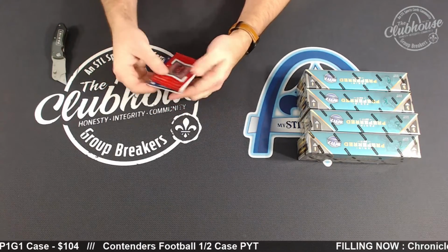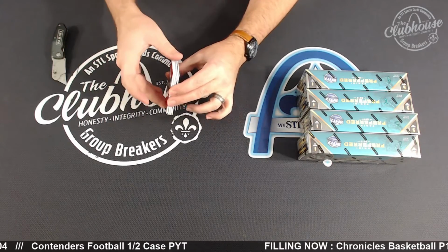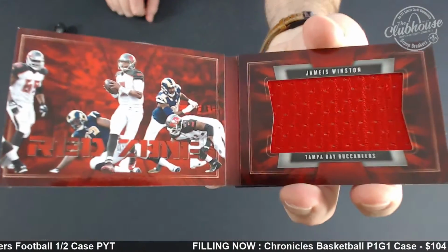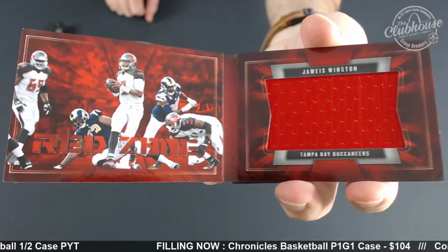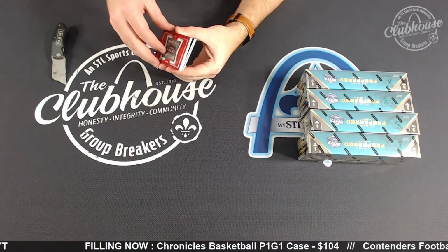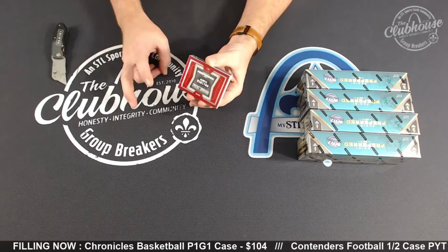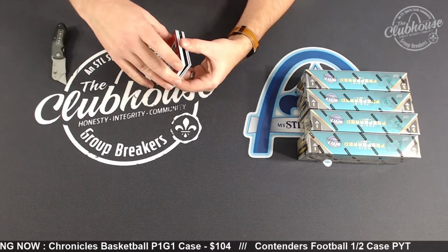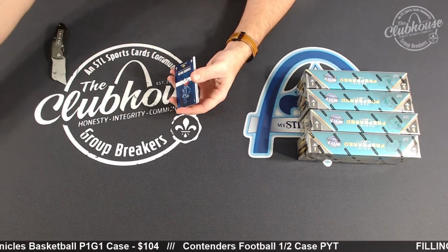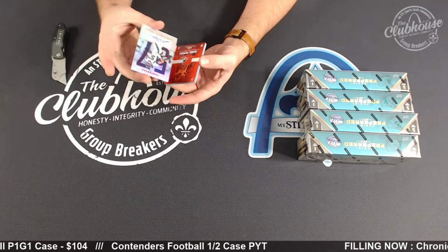All right, starting off, number 94 of 99, Jameis Winston Red Zone booklet. I really like that book. Red Zone. No guarantee, but there's never a guarantee unless it's a product that says there's one of these in every case. But we've opened so much of it, and it feels like we're waiting on something.